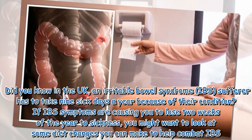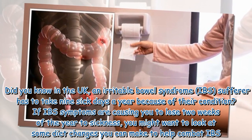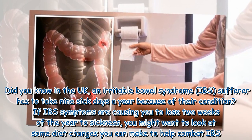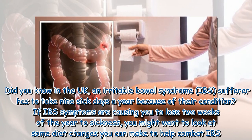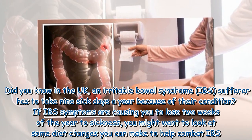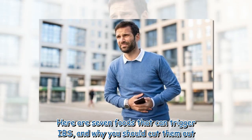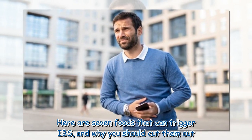Did you know in the UK, an irritable bowel syndrome, IBS, sufferer has to take 9 sick days a year because of their condition? If IBS symptoms are causing you to lose 2 weeks of the year to sickness, you might want to look at some diet changes you can make to help combat IBS. Here are 7 foods that can trigger IBS, and why you should cut them out.